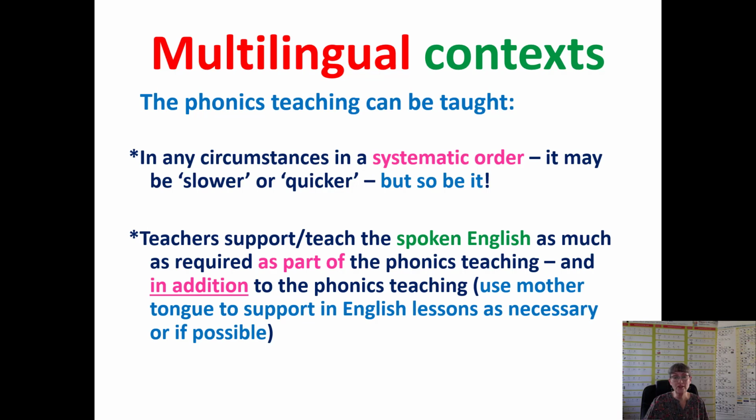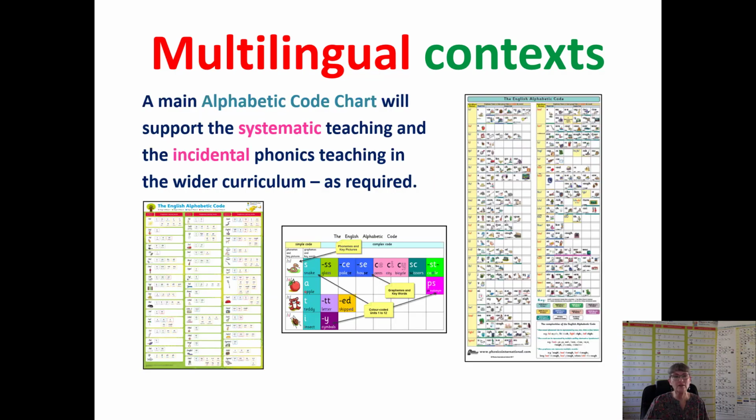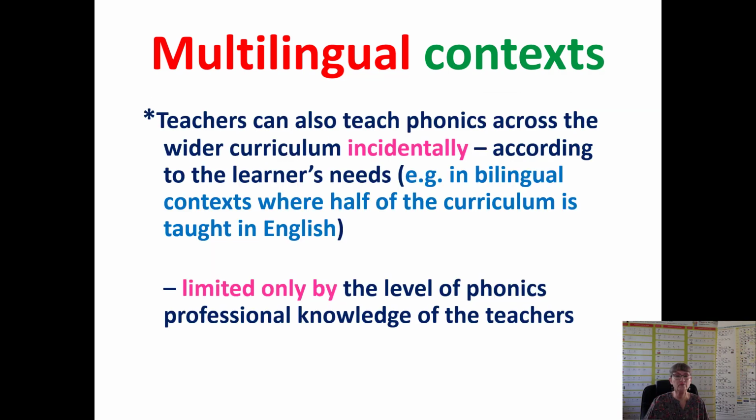Now, teachers need to support and teach the spoken English as much as required as part of the phonics teaching and in addition to the phonics teaching. Use mother tongue to support in English lessons as necessary or if possible, but sometimes the teacher of English does not speak the mother tongue, so it really is dependent on the circumstances. Again, in multilingual contexts, a main alphabetic code chart will support the systematic teaching and the incidental phonics teaching in the wider curriculum as required, and I'm going to be referring a lot to the role and helpfulness of alphabetic code charts. And teachers can also teach phonics across the wider curriculum incidentally, according to the learner's needs.